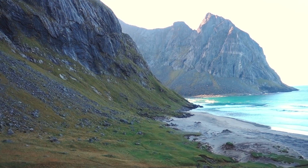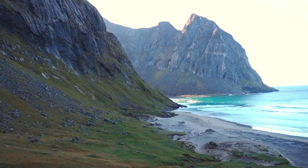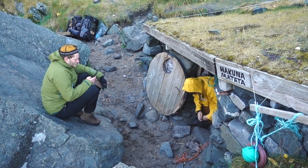So we have just arrived on the beach that is known as Kvalvika. This place is really stunning, very beautiful. We've come at a weird time. The light isn't actually on the beach, but we just wanted to go for a walk. So it's not a hard hike. It takes like 45 minutes to an hour. But there is a hidden cabin that we're going to show you around, but there's people in there at the moment, which is just bizarre for us.